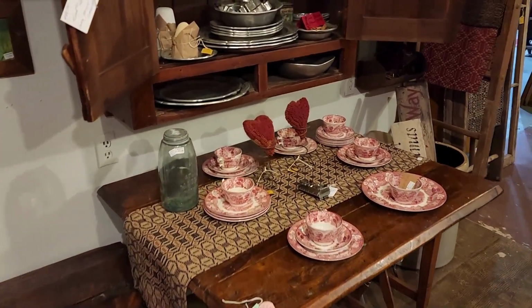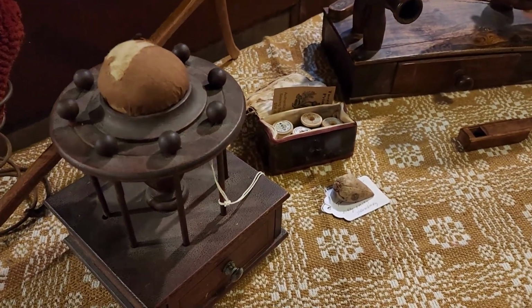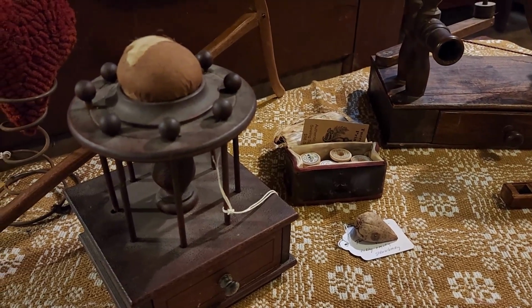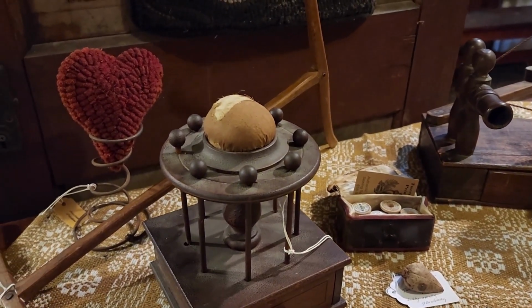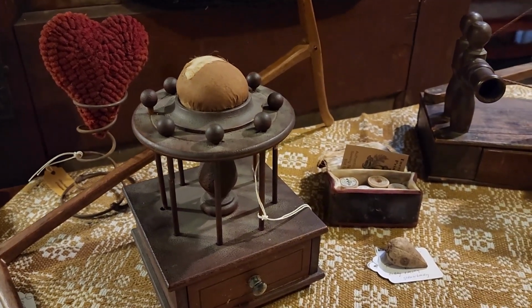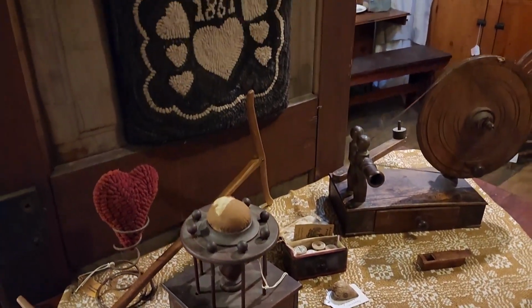And I did do a video a little bit earlier today, so make sure you check it out, on uncovering, taking the brocade off of that pincushion top. That was exciting. It was hiding. Maybe even being protected. Probably it was protected underneath that. But we just have to listen to these pieces and what they're telling us.